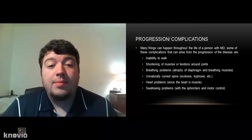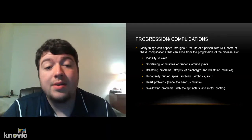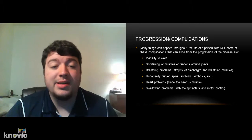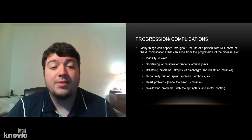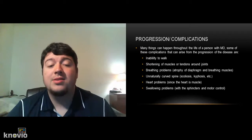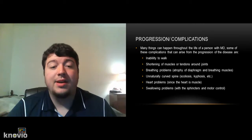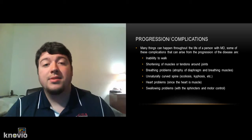The progression complications that can occur with this disease, many things can happen throughout the life of a person with MD. Some of these complications that can arise from the progression are quite serious and very debilitating for a person's independence. Inability to walk being number one that we see. Shortening of muscles or tendons around the joints can also be a problem. Lack of flexibility, easily torn muscles and ligaments. Breathing problems, atrophy of the diaphragm and breathing muscles, unnaturally curved spines, scoliosis, kyphosis, etc. Heart problems, since the heart is a muscle, cardiac muscle can atrophy from this. Swallowing problems with the sphincters and motor control of the throat muscles can occur as well.